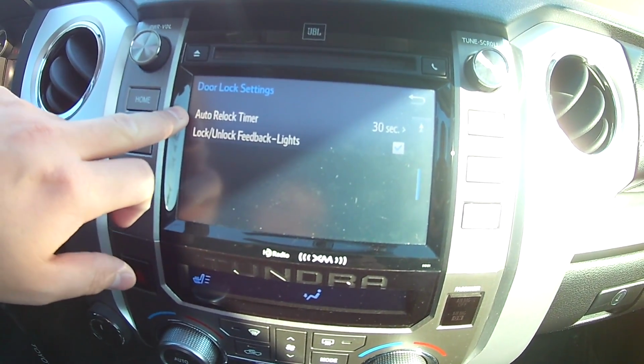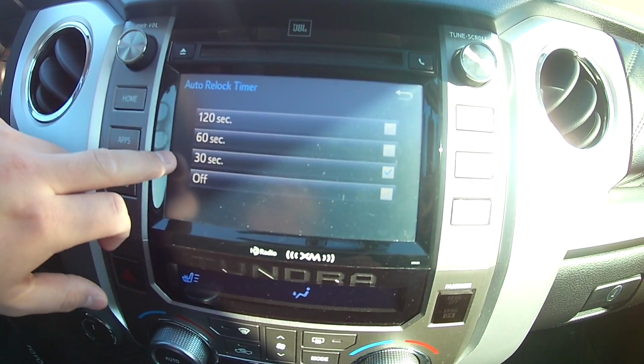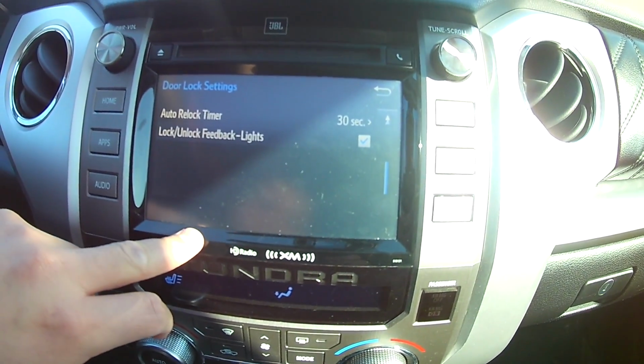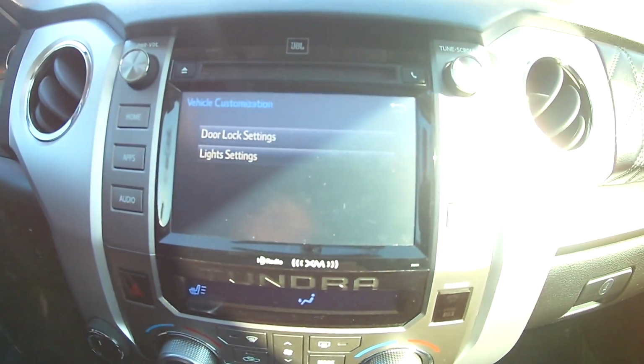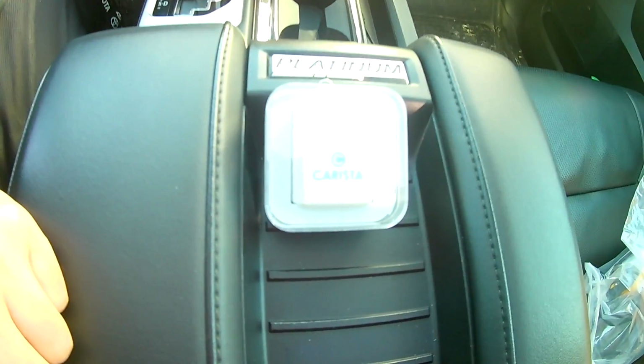The auto relock timer has 120 seconds, 60 seconds, 30 seconds, or off. And then the lock unlock feedback lights. And that's what you can do in the radio. Let's get to the Carista changes.